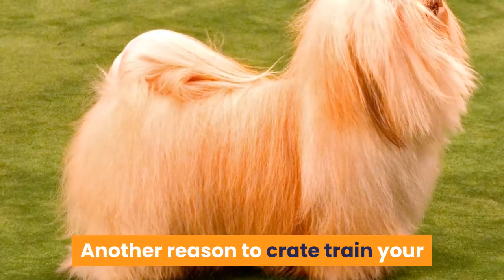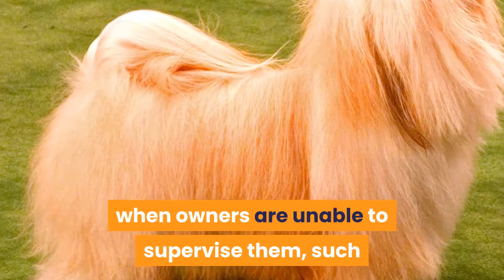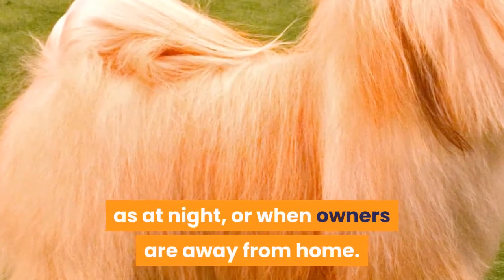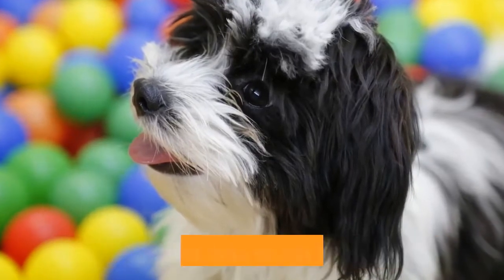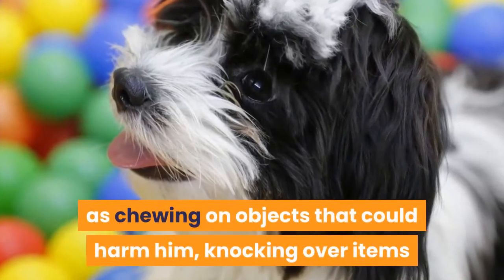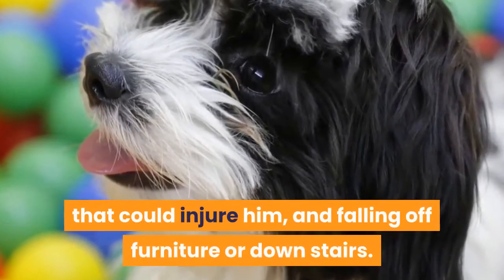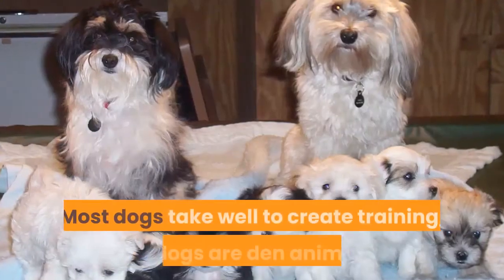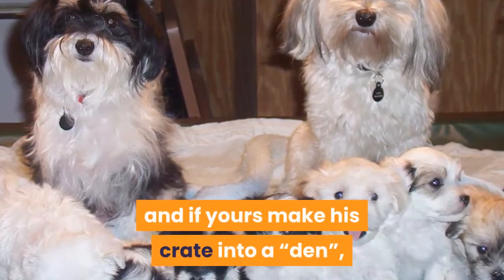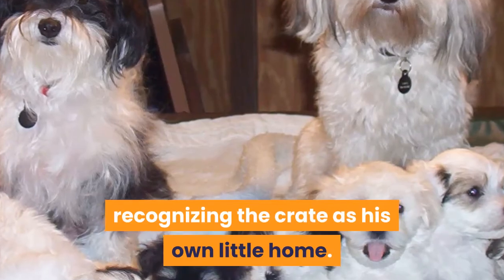Another reason to crate train your Havanese is to provide them with a safe, comfortable place to rest when owners are unable to supervise them, such as at night, or when owners are away from home. Having your dog crate trained means that he is not able to get into trouble while you are not available, such as chewing on objects that could harm him, knocking over items that could injure him, and falling off furniture or downstairs. Most dogs take well to crate training, as dogs are den animals, and if you make his crate into a den, he will happily curl up there, recognizing the crate as his own little home.